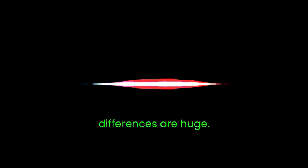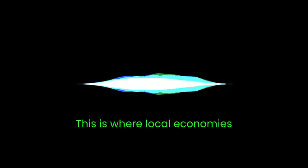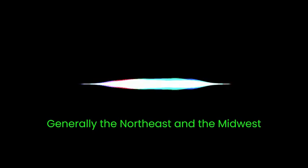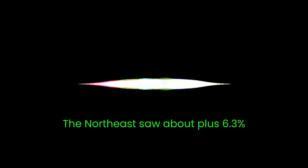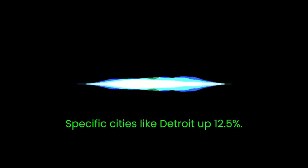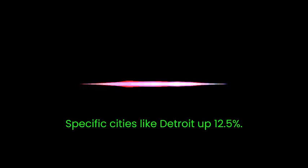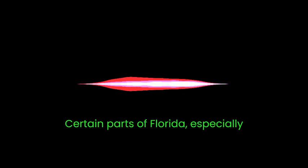That's a key distinction. And you mentioned regional differences are huge. Which markets are still seeing strong price growth, bucking the national trend? This is where local economies and supply really shine through. Generally, the Northeast and the Midwest are showing stronger price growth than the national average. The Northeast saw about plus 6.3% year-over-year median price growth. Specific cities like Detroit, up 12.5%. Cincinnati, up 10%. Certain parts of Florida, especially in luxury, are also defying the trend.